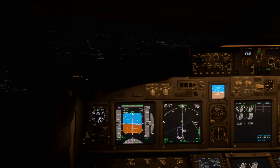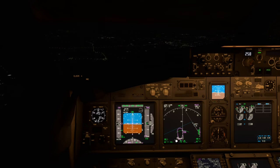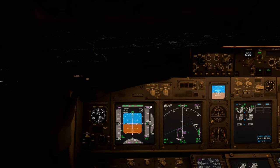Now, obviously, I've never flown this in Flight Simulator before, and I don't know what the real-life procedures are for this runway. If you just make a left turn, do half a hold, and then do the approach, or if you have to go like a lap and a half. Or maybe something else, I don't know. But we'll stick with what the papers say.